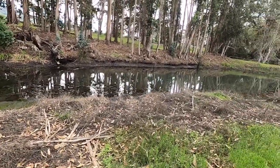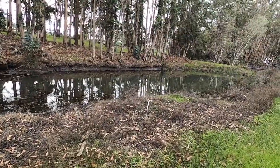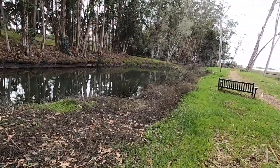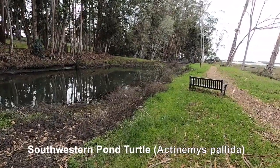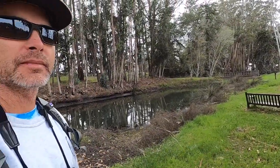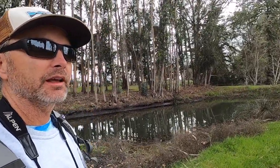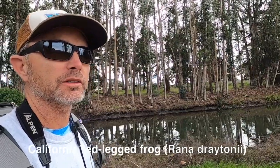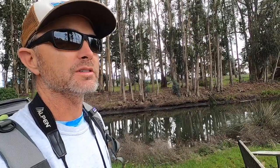There are 2 threatened species that we do find in this habitat. I'm not seeing them right now, but at times I have seen turtles in here, and there is a native turtle called the southwestern pond turtle that is native to this area, and that is a threatened species. And the other one is the California red-legged frog, and that is also a threatened species. So this habitat, once again, is really important for the local species.